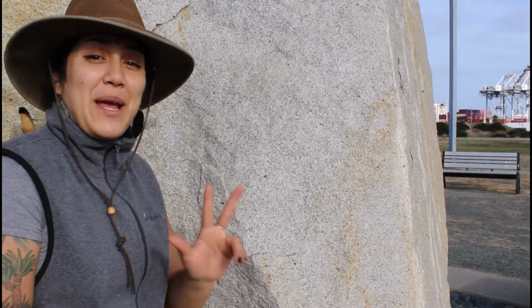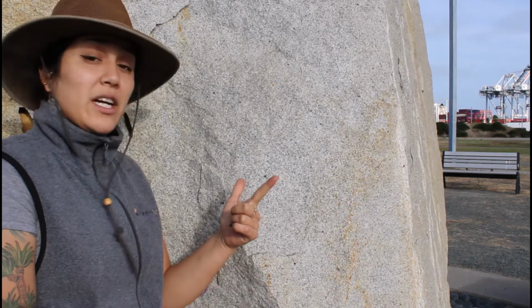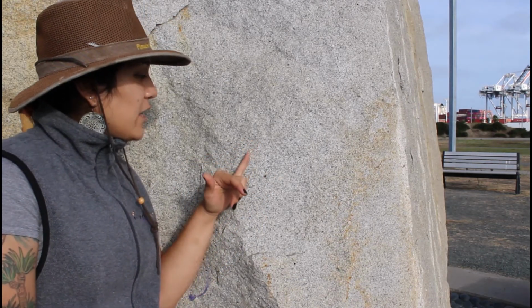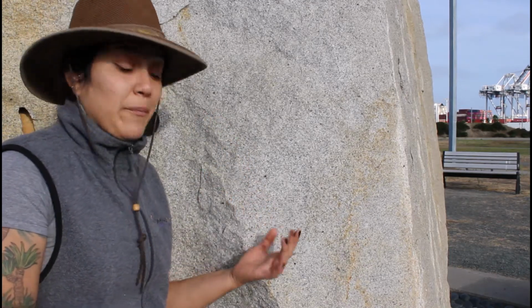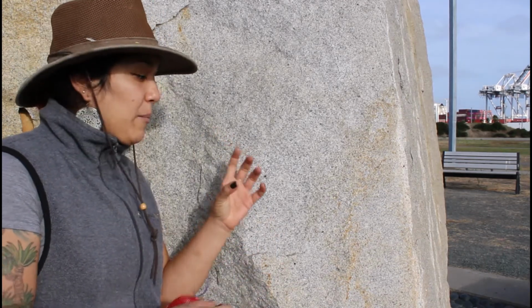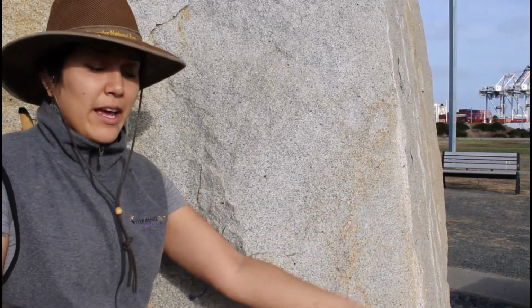There are three main minerals that make up this granite rock: feldspar, mica, and quartz. You can see some of its sparkly flecks here in the rock. Now, pieces of this rock may break off due to weathering. That's wind, rain, snow, that break it up into smaller pieces, and they eventually go into a stream and head down the mountain.